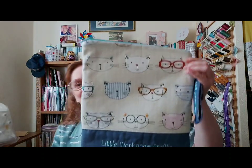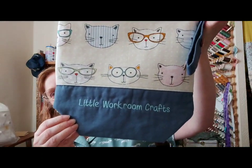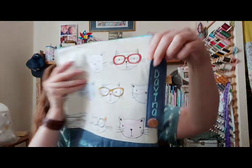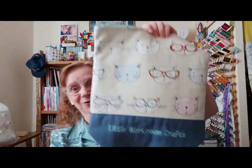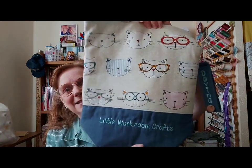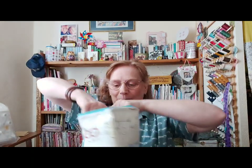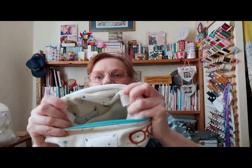And as you all know, my lovely friend Angie, she made me a project bag. Look at that, Little Workroom Crafts. And on here, my name. It's so cool. She's got one of those big posh embroidery machines, and she's so clever. And she knows I love my cats as well as my sheep. So it is a cat theme, I will say, but this fabric is absolutely amazing. And her project bag is inside. Ooh, there is a pocket, because we all love our pockets. And I just can't wait to use this.